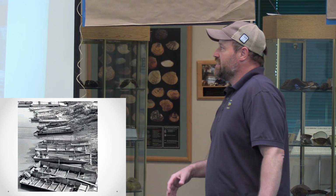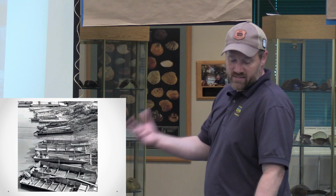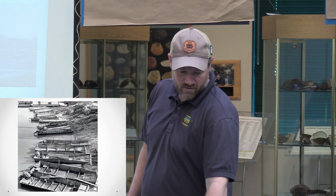The mussel factories here in Muscatine processed all of that. And one of the unique stories, I can't remember if I found a picture of this or something to describe it.